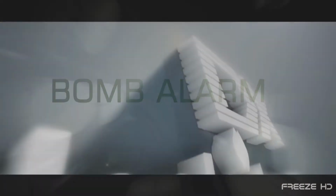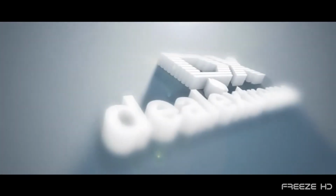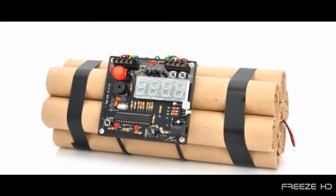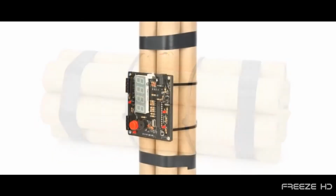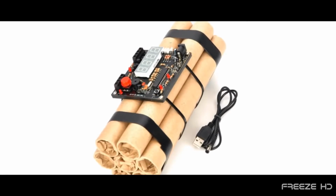Amazon.com. It's been said that just because something can be done doesn't necessarily mean that it should be done. And we'll let you be the judge with our next over-the-top creation, the Bomb Alarm Clock. It looks absolutely real, so we don't recommend you taking it to school for show and tell or onto an airplane. It's definitely a cool conversation piece though.